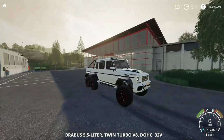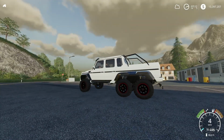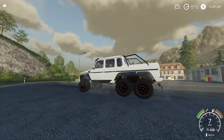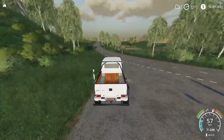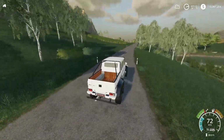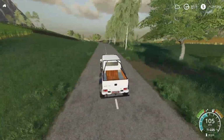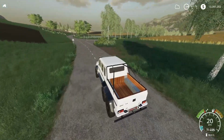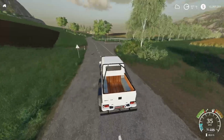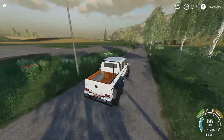All right, let's go see our new 6x6. Oof, it sounds crazy. And I do believe it is actually six-wheel drive. This thing is not very fast, but it feels like it has an absolute ton of torque. So I think that's going to be pretty helpful for towing our trailer. And it stops very, very quickly when I let go of the accelerator, which is a bit odd, but oh well. Holy, it decelerates fast.